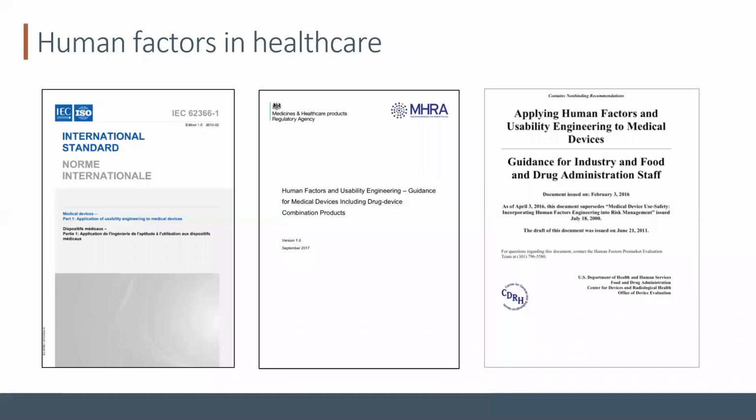And so this got started in aviation, but is definitely a big part of the healthcare product design landscape today. Three of the major standards out there are the IEC 62366-1. MHRA in the UK recently released a human factors and usability engineering guidance. And then the FDA Guidance for Human Factors and Usability Engineering was released in 2016. And all of these documents list or describe a human-centered design process.